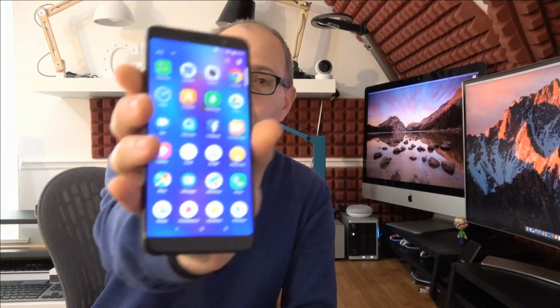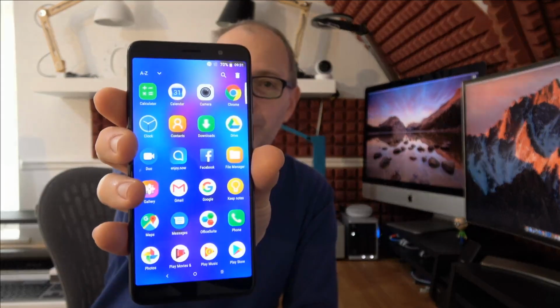Of course, it's a full Google Play Store supported phone as well, so you can download whatever apps you want. Comes pre-installed with quite a few Google apps. Indeed, there's quite a lot of pre-installed apps, but not anything I would call bloatware or anything like that. So it's a really good experience with this one. Very, very impressed. Well done, Alcatel.